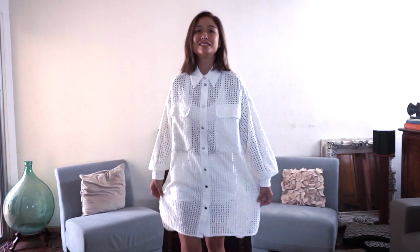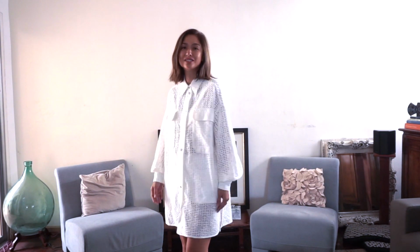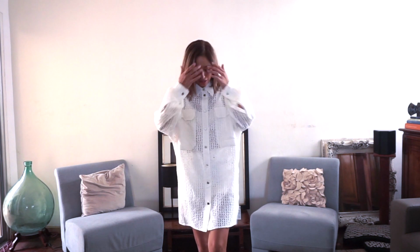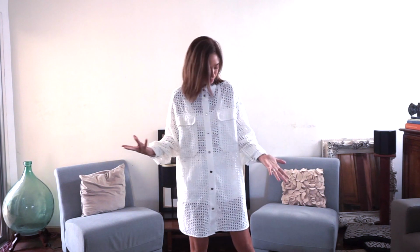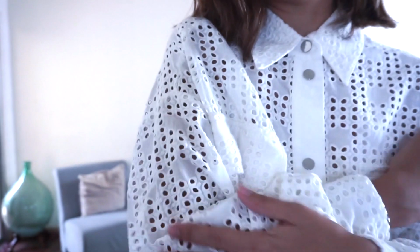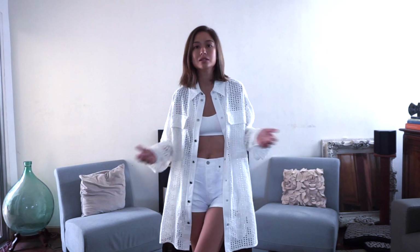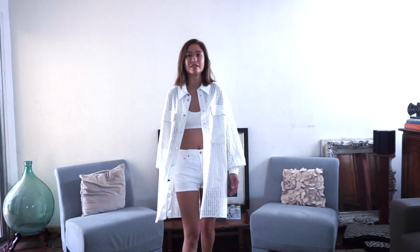Okay, so this is how it looks, buttoned all the way up. It is like a dress actually. It's really long. It's like an oversized polo / dress, or however way you want to style it. And I think it's an easy piece that you can mix and match with your entire wardrobe. And again, it's made out of this beautiful eyelet design or detail that I absolutely love. I can't get enough of anything eyelet and lace. Yeah, I really love how this looks. And you can also wear this to the beach like this, kind of like a nice cover-up.